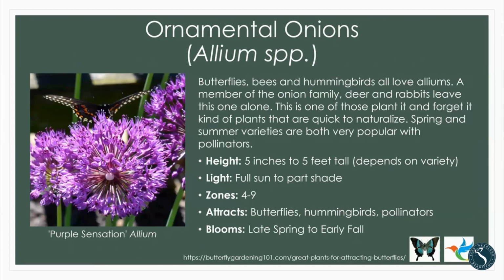So a few additional plants, you have ornamental onions.